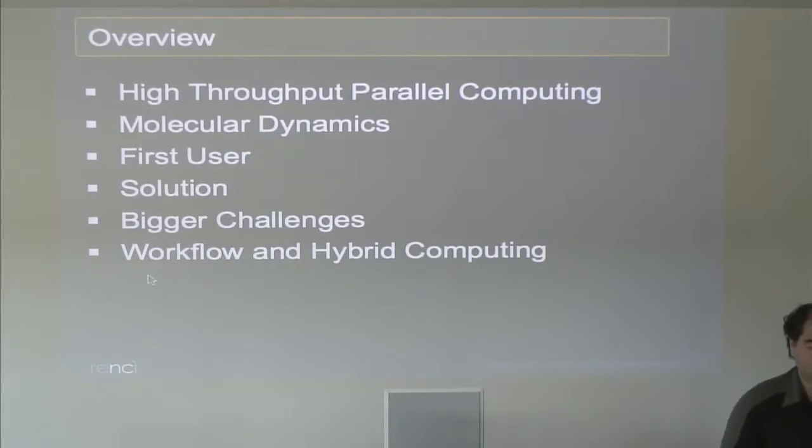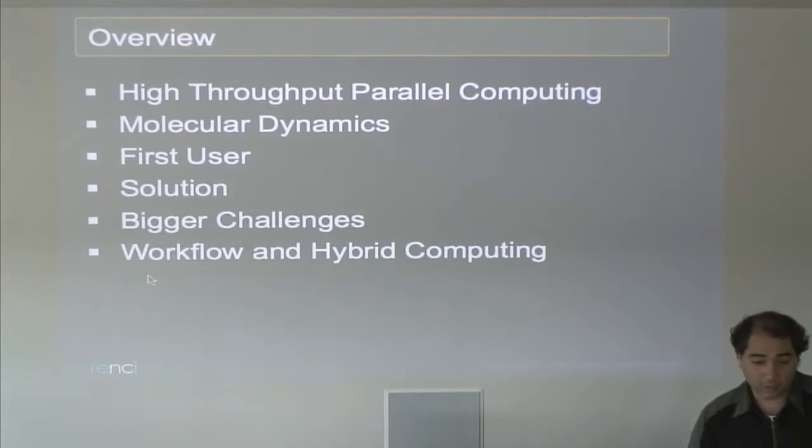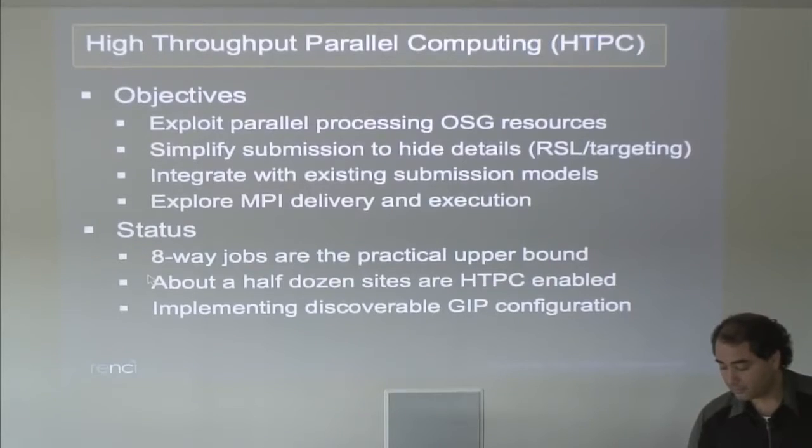It used to be that high-throughput computing was relegated to serial jobs, lots of serial jobs. And now with the advent of multi-core, it's increasingly interesting to run jobs on whole machines where you can take over, in the case of Blue Ridge, 8 cores. And we're also seeing things like 32-core machines coming out. I suspect those numbers will continue to get bigger. So this is a story of a first user in molecular dynamics, what we did to get her up and running, and then some of the bigger challenges that we're looking at.